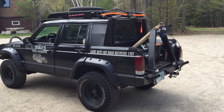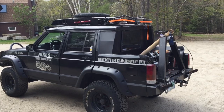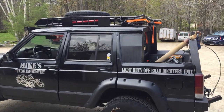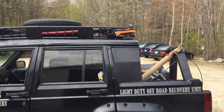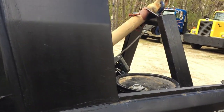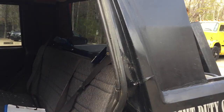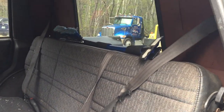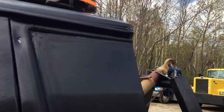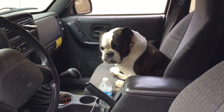Okay, now that the sun's gone down a little bit, we'll take a walk around the vehicle. You guys can see it a little bit better out of the dark garage. There's another creature in there.